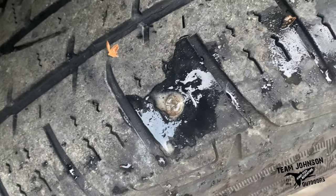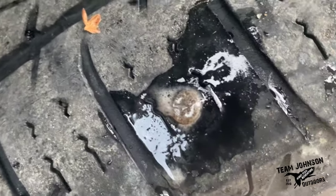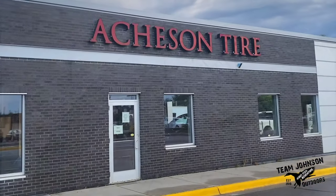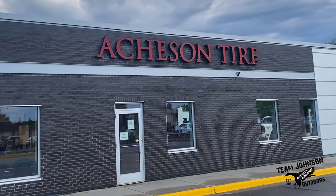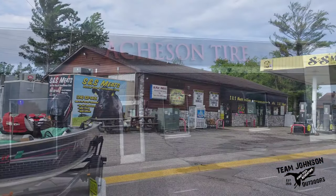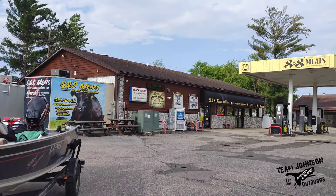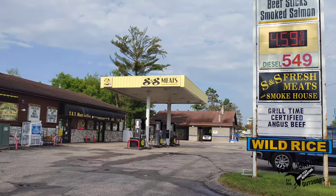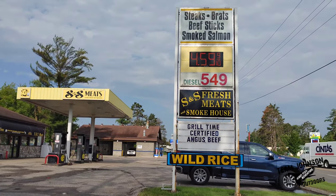Before our trip even got underway, Pup and Michelle noticed that they had a screw in their tire, so they had to stop off at Atchison Tire and get that fixed, and then they headed over to meet up with us. We just stopped in at S&S Meats, filled up with gas, got some brats, and got some steaks. I can already feel my mouth watering.